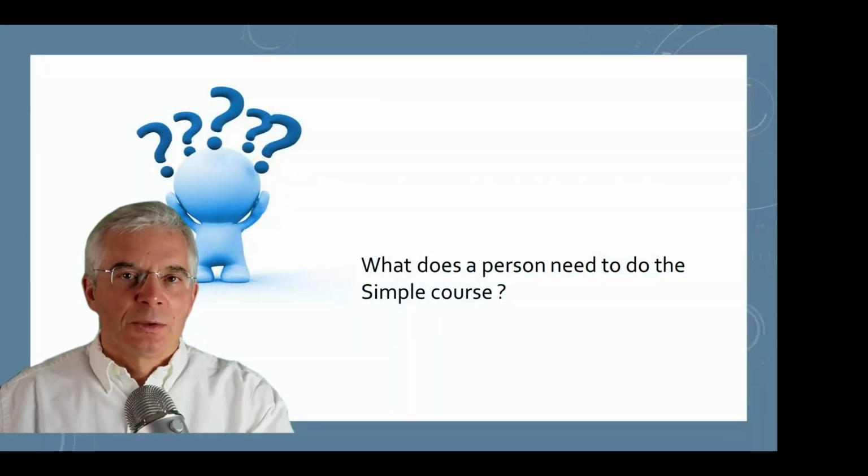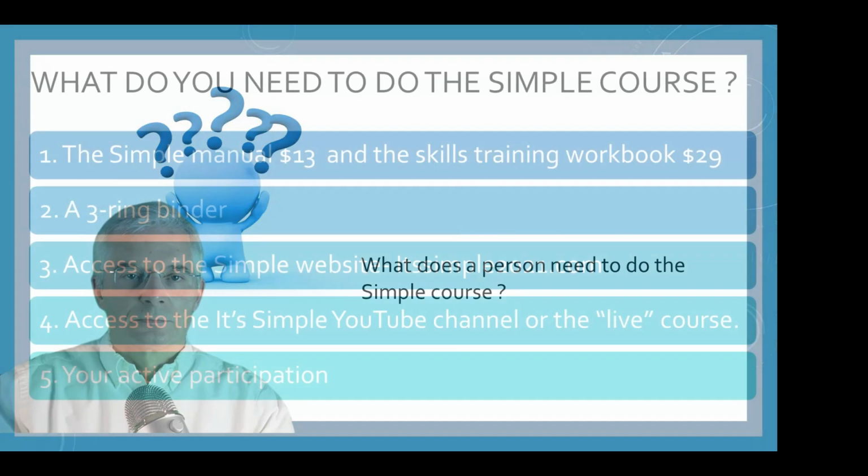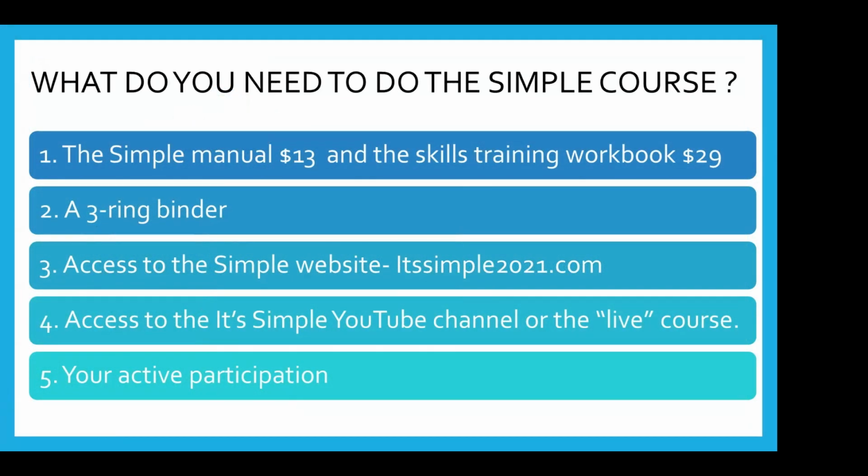What does a person need to do this simple course? You need 5 things to do the course. First, you need the simple manual. It costs approximately $13. You also need the skills training workbook, which is $29. You need the 3-ring binder, access to the simple website, itssimple2021.com, and access to the It's Simple YouTube channel or the live course. You also need your active participation.